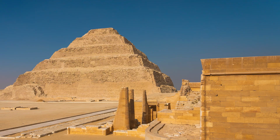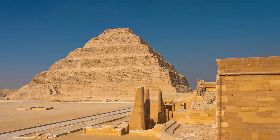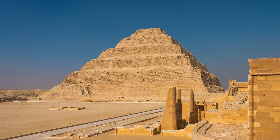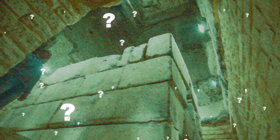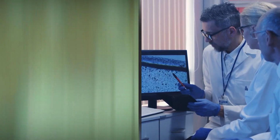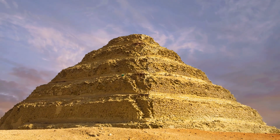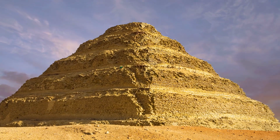The builders' reasons and inspiration for the unique features of the pyramid and complex, beyond obvious security measures, are unknown. Researchers are still trying to solve these mysteries, from the simplicity of Djoser's burial chamber to the seemingly bland building that is shockingly elegant on the inside.